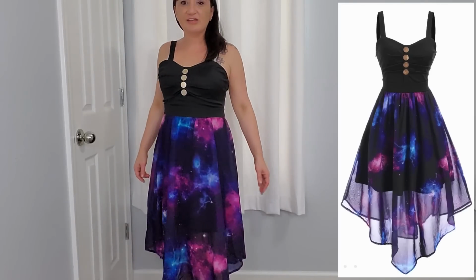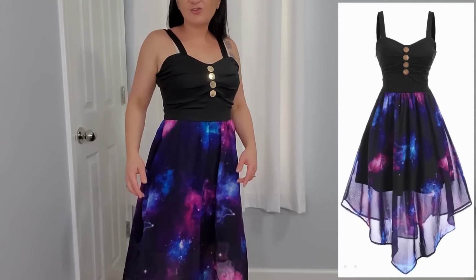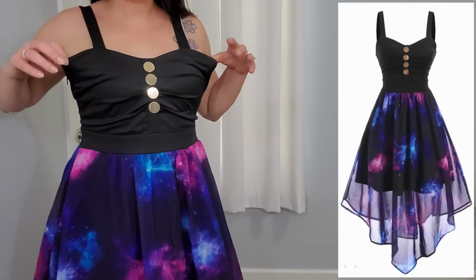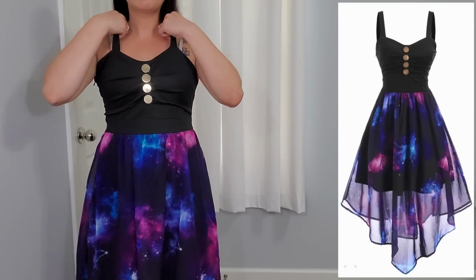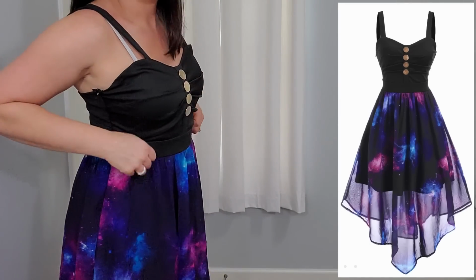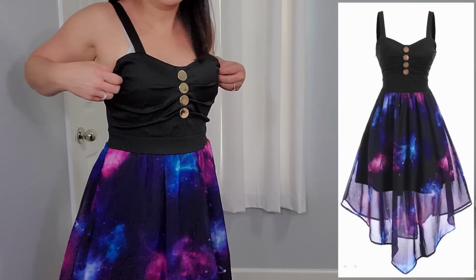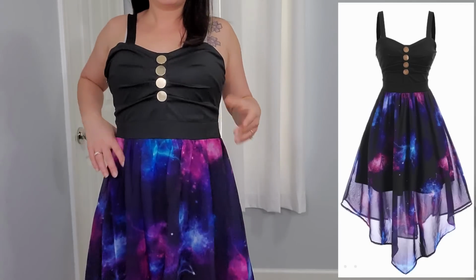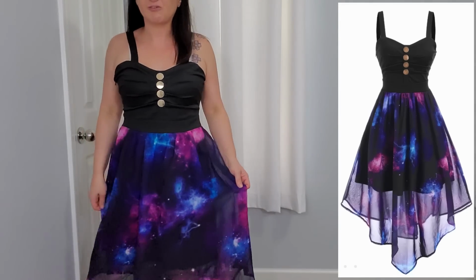And here is the Galaxy one. See how you can see through at the bottom where you can see my legs through it. I will say that in this one I probably could have gotten a small. This one's definitely a little bit too big on me. And because of where it sits, it kind of comes down a little far on me. I think if it was a small, it would have fit a little bit better. But you know, this is probably a size 6. It's just every size 6 fits people a little bit differently.